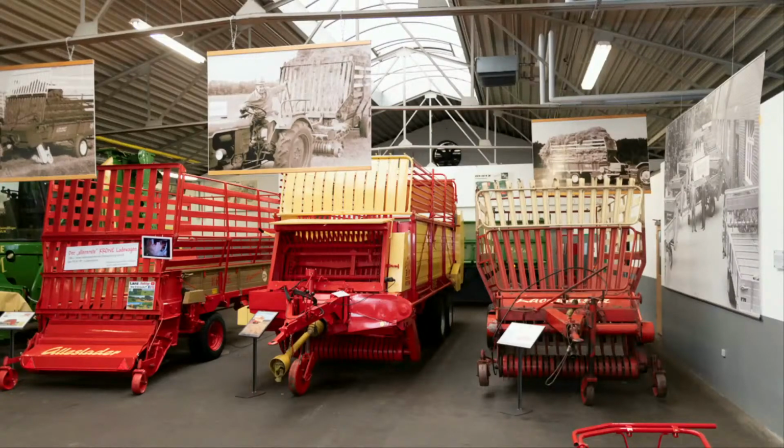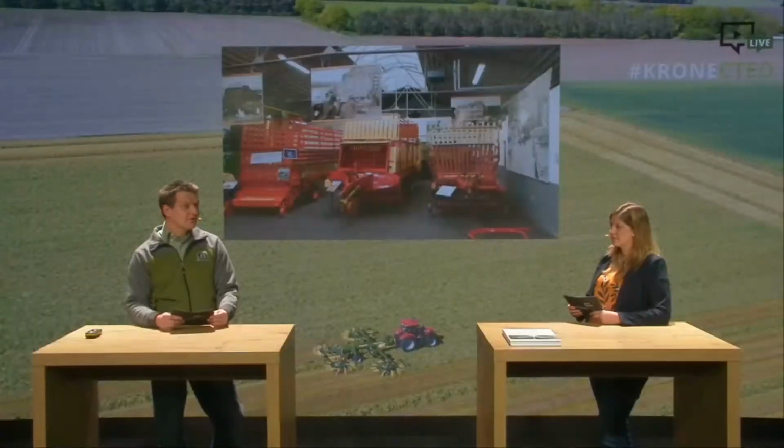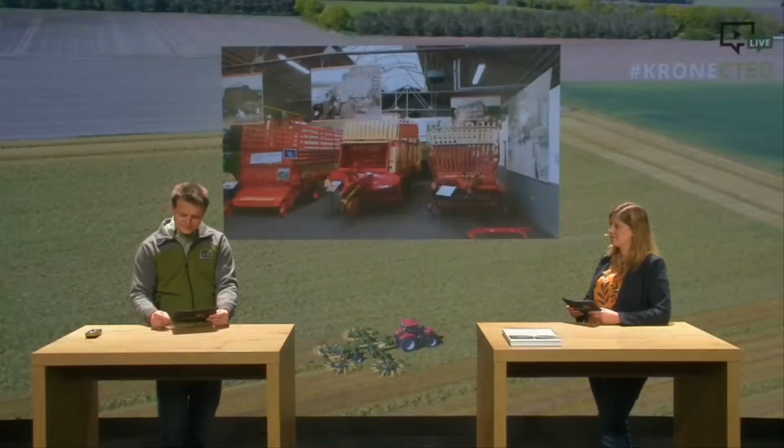In the middle, we see an HSD, which really propelled KRONE forward in the loader wagon market, which had a knife unit and discharge rollers, which you could use for dry and wet harvest.